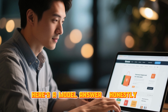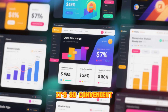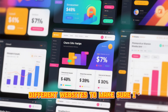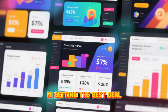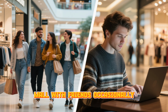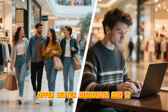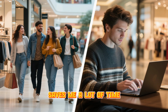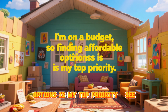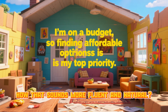Here's a model answer. Honestly, I prefer shopping online most of the time. It's so convenient, and I can easily compare prices from different websites to make sure I am getting the best deal. Although I enjoy window shopping at the mall with friends occasionally, I find that online stores offer better discounts and it saves me a lot of time. Plus, I'm on a budget, so finding affordable options is my top priority. See how that sounds more fluent and natural?